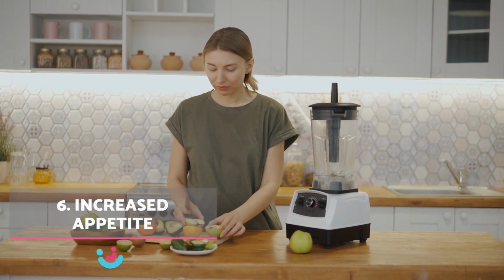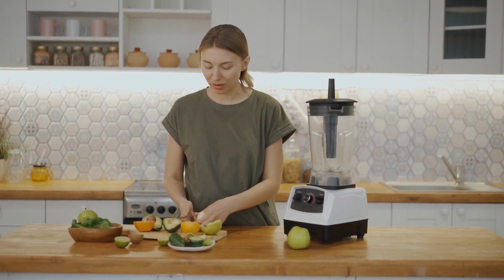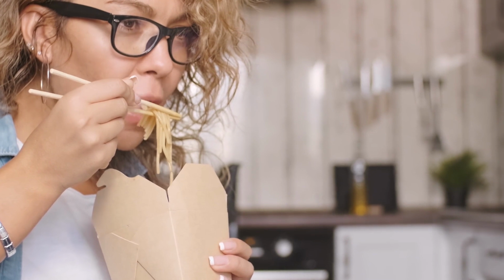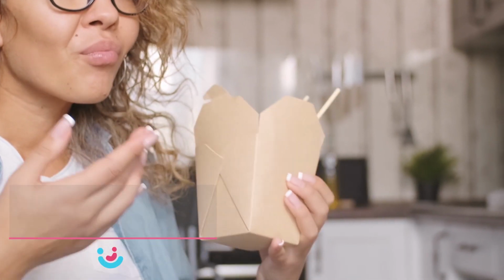6. Increased appetite. Hunger can be a debatable symptom since some women may completely lose their appetite during premenstrual syndrome, while in others, it may increase significantly. However, it is a fact that appetite tends to increase during pregnancy, even when nausea is present.